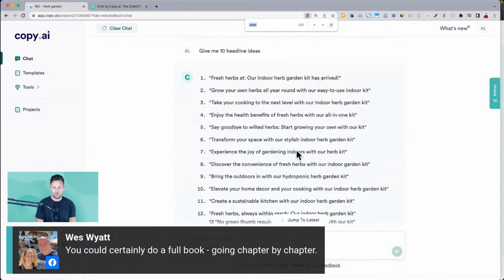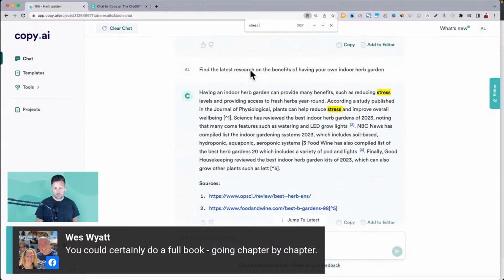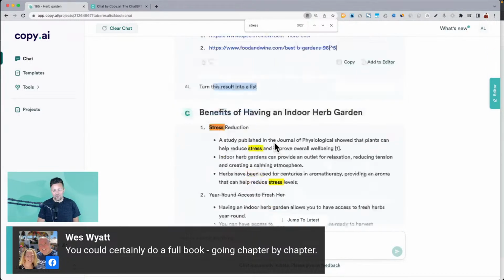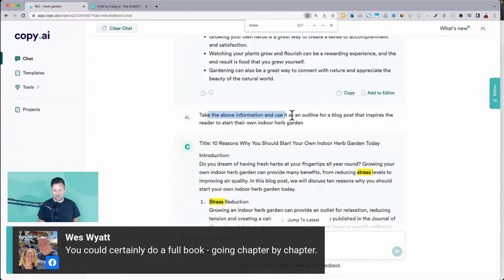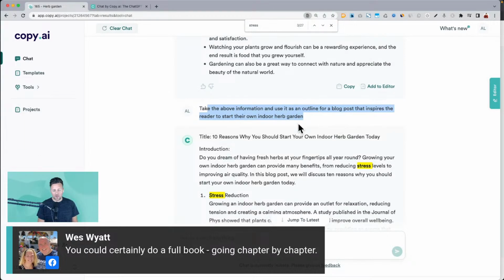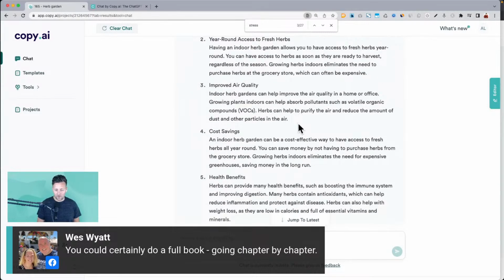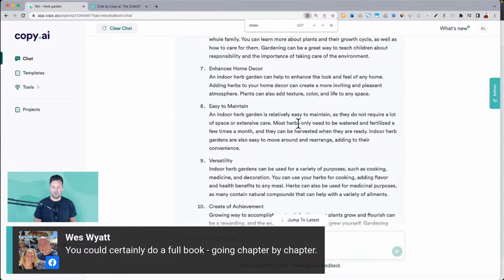If we look at the stress relief one here, let me go ahead and look. All right, that same thing, the latest research. It did the research. Next, I had it turn into a list, so it's easier to understand. Then I had it take the information and use it as an outline and then write the blog post. So it did a high level blog post on all that. Again, that could turn into a quick ebook, quick video. You could do that in 5 minutes. Or 2 minutes really. Research, list, and then write a blog from that list.